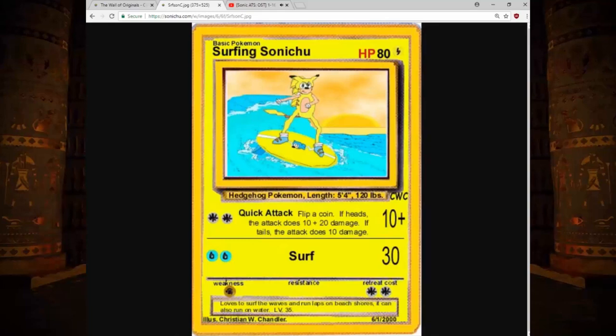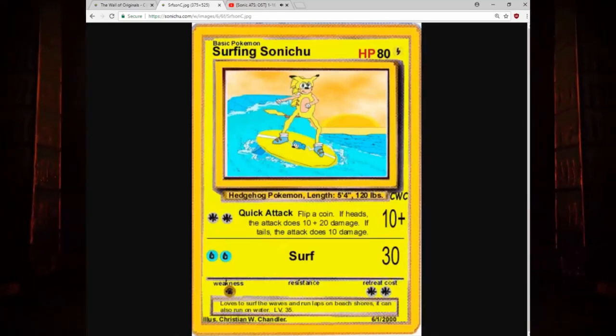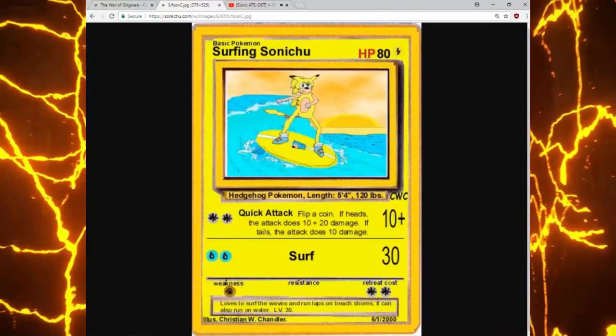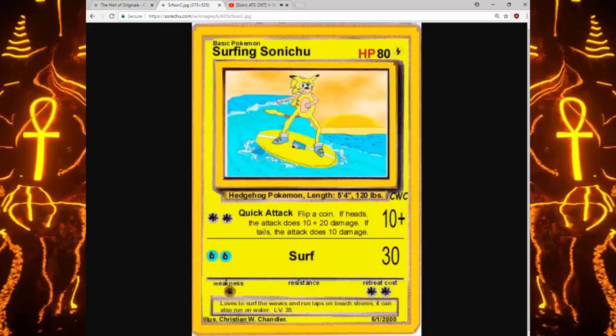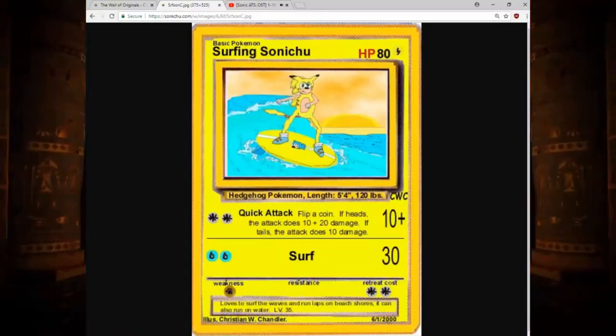His weakness is, I think, fighting or rock. I can't tell because he sucks at drawing it. His resistance is nothing. He can do surf and tin, but why would he be able to do surf just because he has a surfboard? He's not a water-type Pokemon.